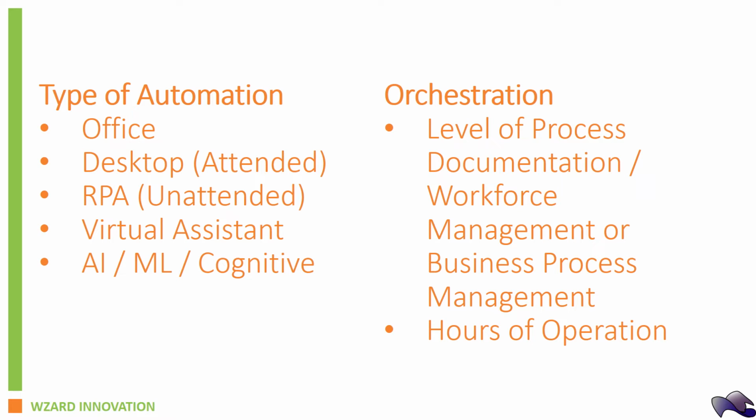We've covered the different types of automation already, but they're an important factor here when selecting a vendor, because if you know that you're going to need only desktop or chatbot, then that's going to narrow down the vendors that only provide those two services. So thinking about the types of automation that you're going to do or need is important.